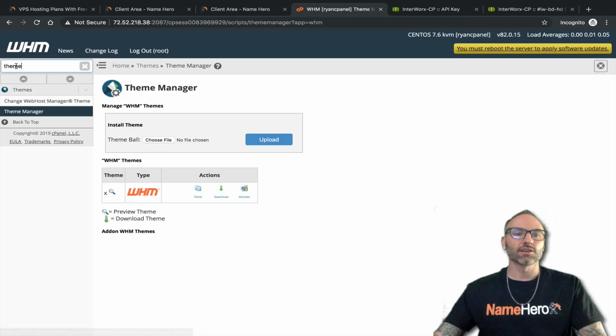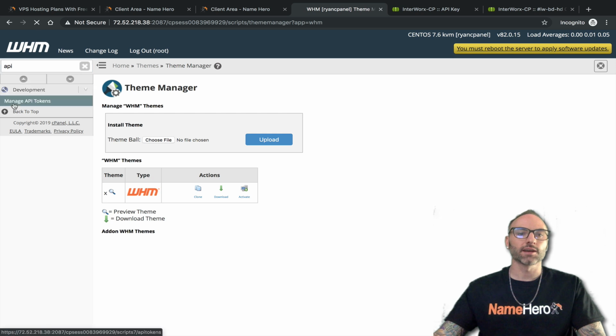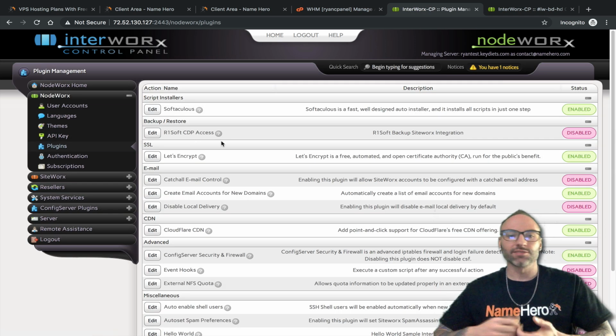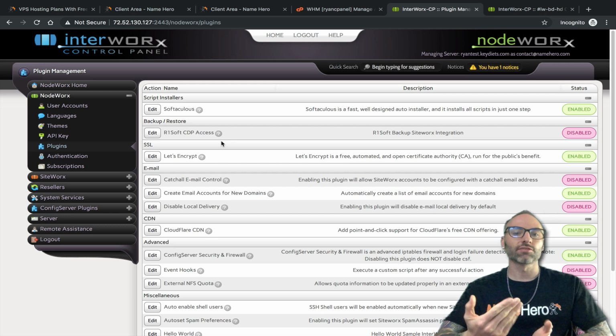And Web Host Manager introduced this not too long ago as well. If you go to API, you can see they've got their API tokens. So both have API functionality, which is great. Allows third-party vendors to integrate easily. Plugins, this is the ability, now we know API tokens, for third-party vendors to install their software and to implement it.